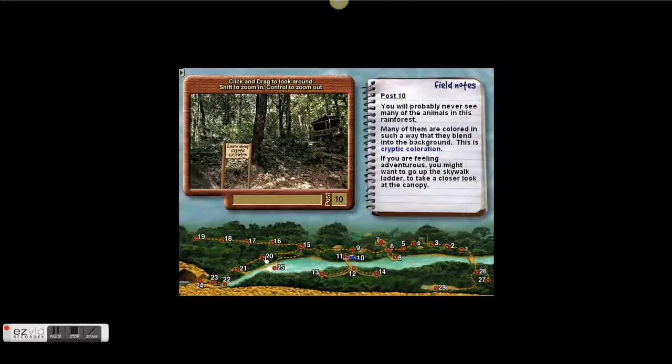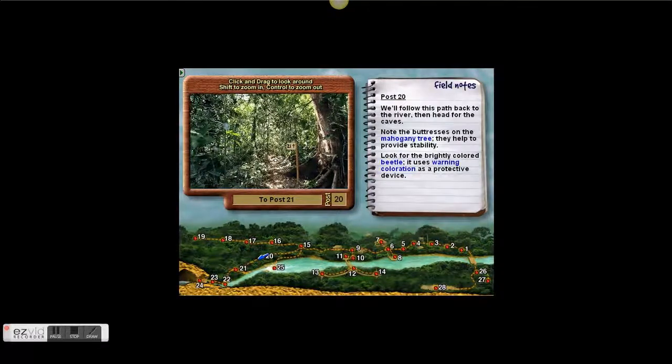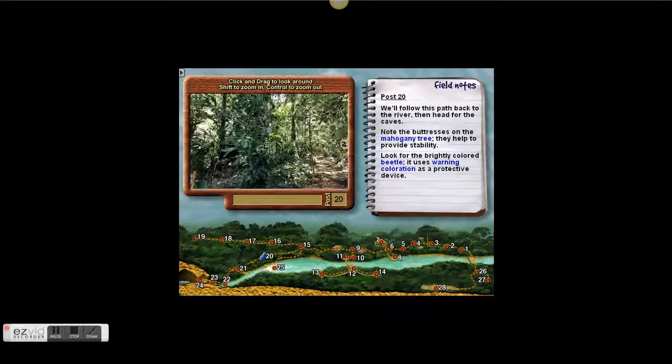Let's continue on our journey. We'll follow this path back to the river, then head for the caves. Let's take a look around and see what types of things we find.